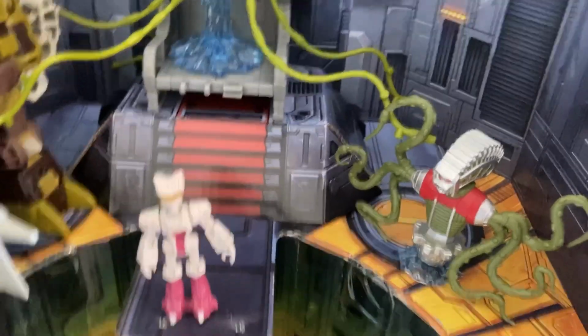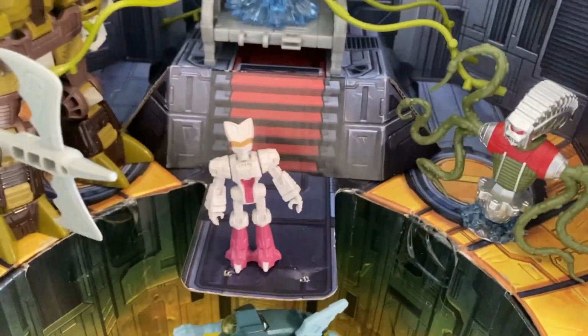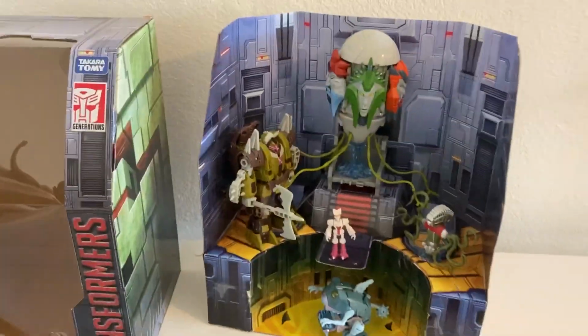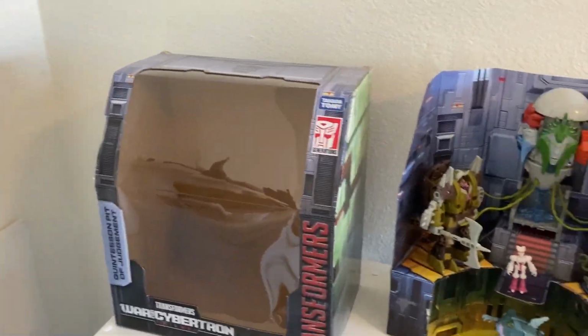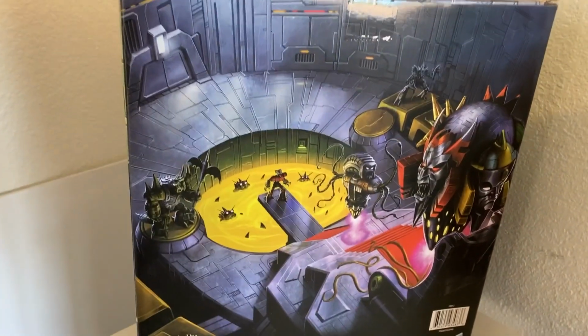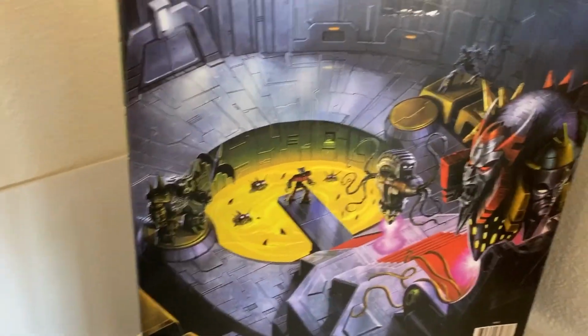I can sort of headcanon that the Prosecutor is smaller than all the other Quintessons and is a small guy, but I don't think that really works for Kranix. But yeah, it is a really cool packaging, and there's the outside of the box. There's some really nice artwork on the back as well that shows the courtroom scene, which is clearly much more in scale.